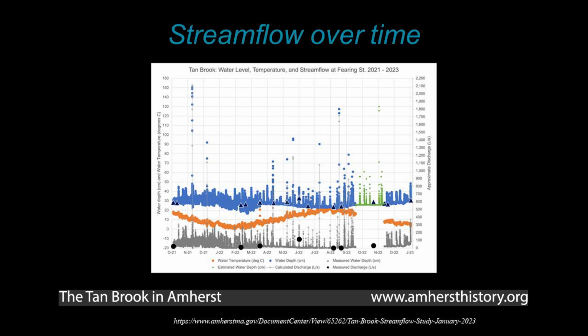And what you can see is that the flow and the water level don't really change that much over time in the Tan Brook. It stays fairly constant, but you have these really huge spikes that happen from time to time. And we'll look at that a little bit more in a minute.